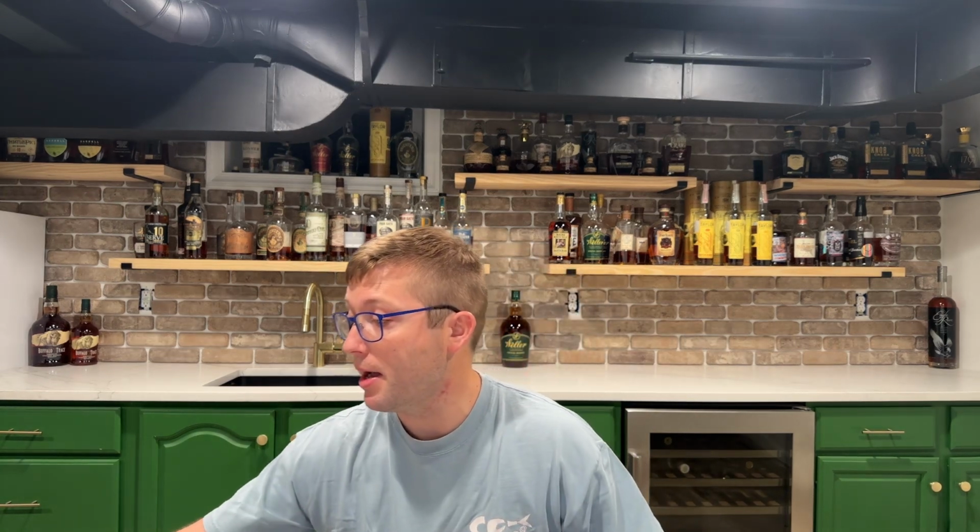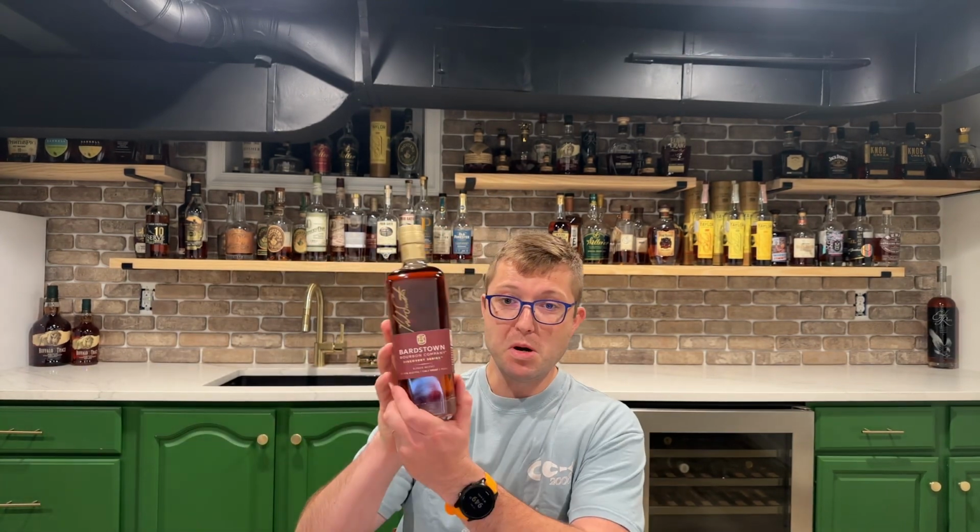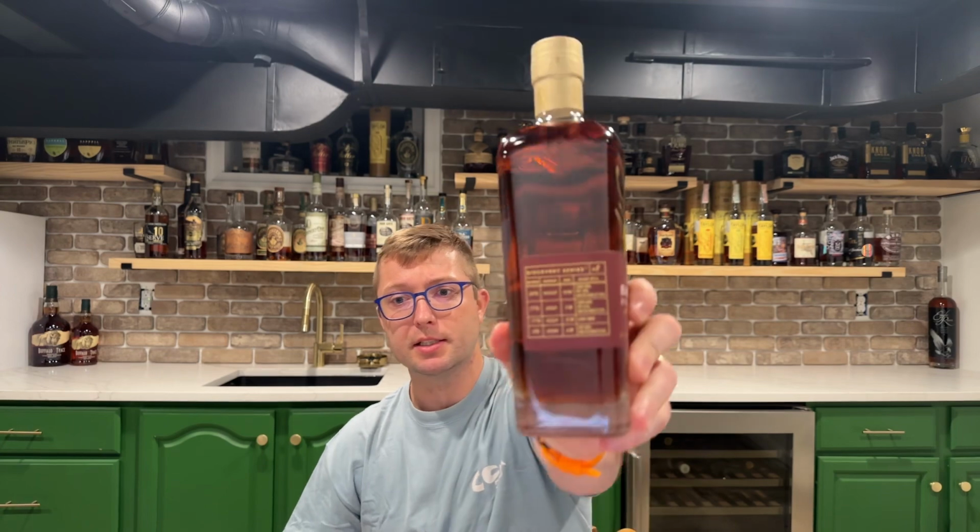Next we went by Bardstown, so this is the 6th bottle of the trip, and boom! These are pretty common at the gift shop. You can basically always find these there, but still, always happy to pick one of these up. This is the Disco 8.